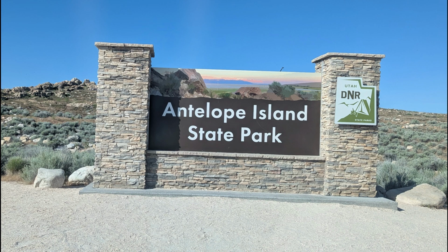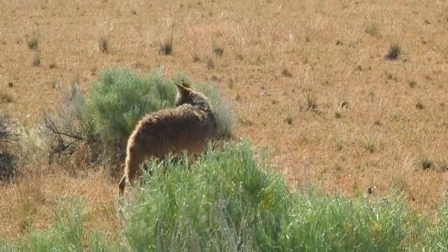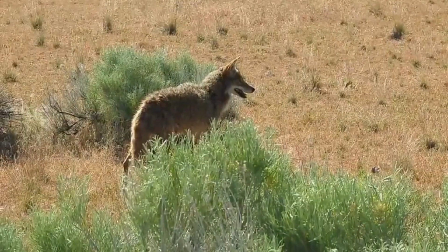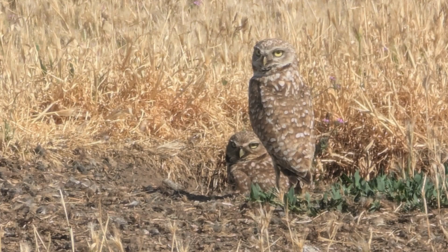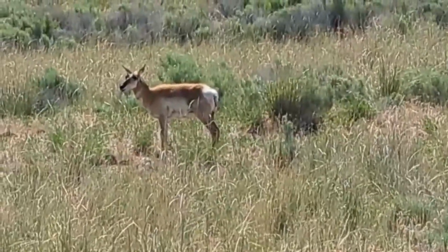The next morning, I had booked a private tour to Antelope Island State Park, which was wonderful. We saw 3 coyotes. They were so close. This is a little bit zoomed in, but they were very close to the road. We got really lucky. We also saw these 2 burrowing owls, the one lower one poking up out of the burrow, and we saw a pronghorn just standing in the field.